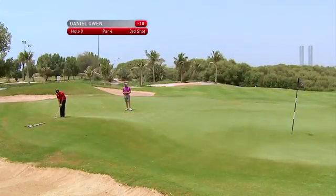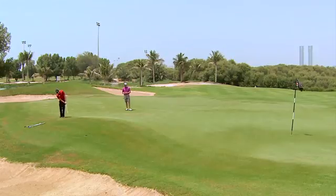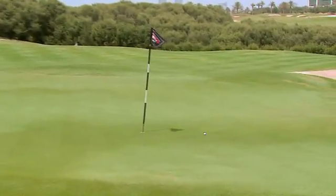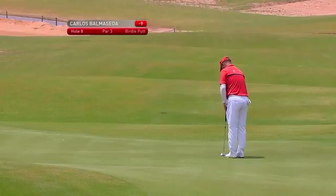Here's Owen, 10 under on the 9th, a par 4. This is his 3rd. Undulating green. That's a decent chip though. Leaving himself about 5 feet.